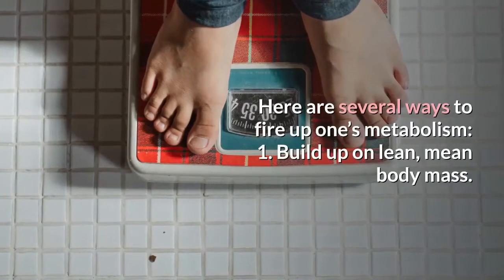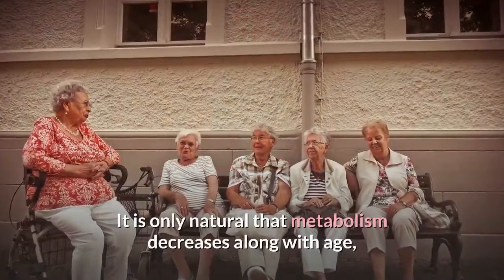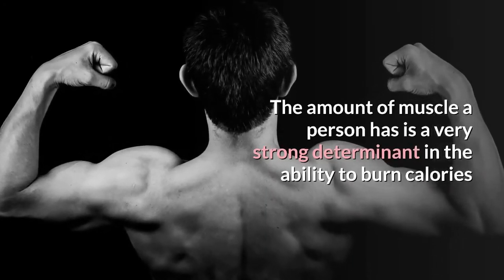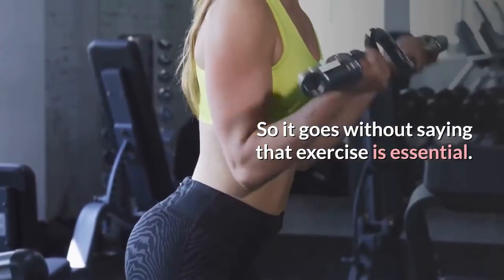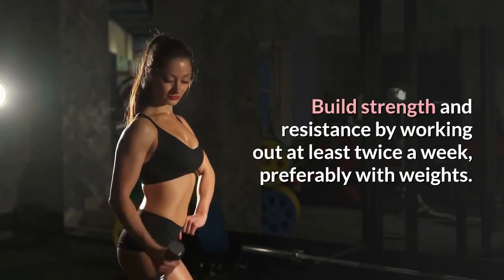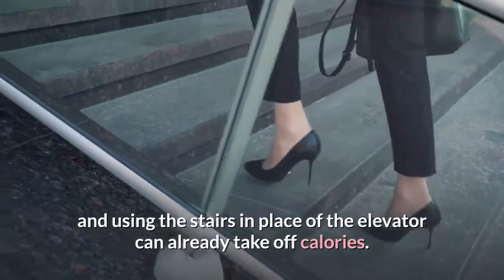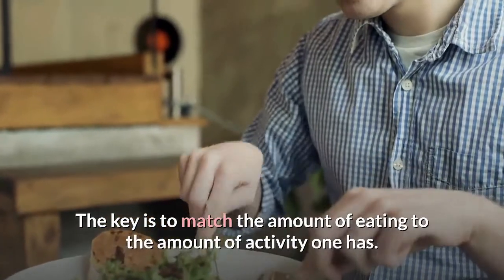Here are several ways to fire up one's metabolism. 1. Build up on lean, mean body mass. It is only natural that metabolism decreases along with age, but it is possible to counter the effects. The amount of muscle a person has is a very strong determinant in the ability to burn calories and shed fat. So it goes without saying that exercise is essential. Build strength and resistance by working out at least twice a week, preferably with weights. Do easy exercises in between workouts. Simple tasks such as walking the dog and using the stairs in place of the elevator can already take off calories. The key is to match the amount of eating to the amount of activity one has.